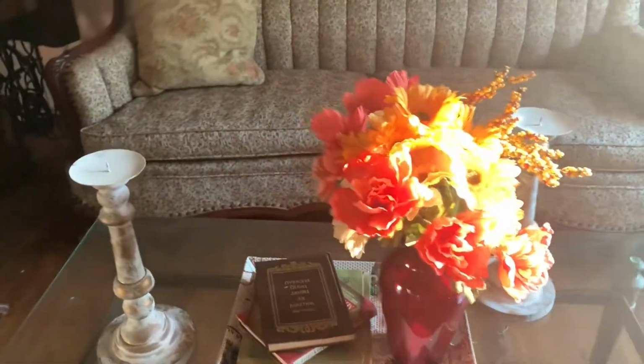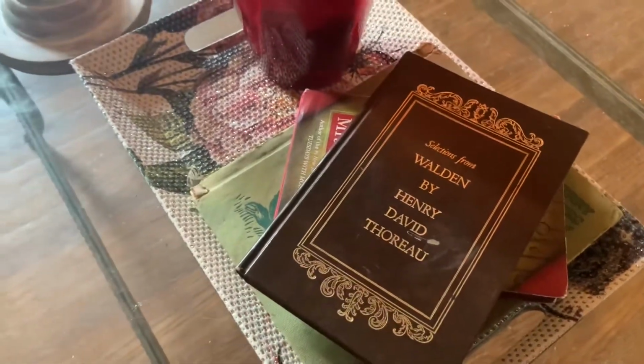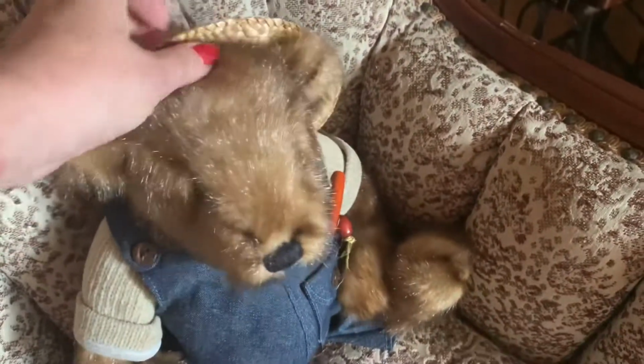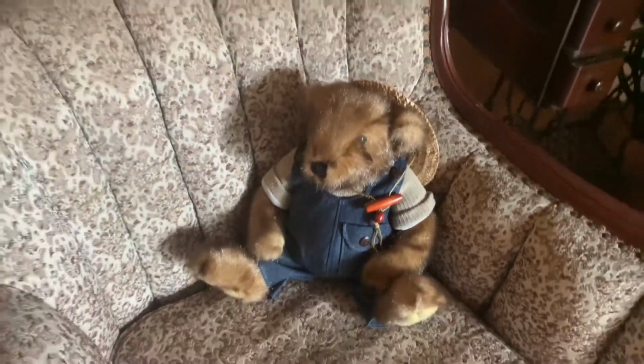Don't laugh at my candlesticks because I haven't bought candles yet. But anyway, as you will see, I look like I've got some great literature here, so I look like I'm really smart, and I'll read that one day. This little guy, I did buy him new, but is that not the cutest thing? And I love him sitting in the chair. It's so cottagey.